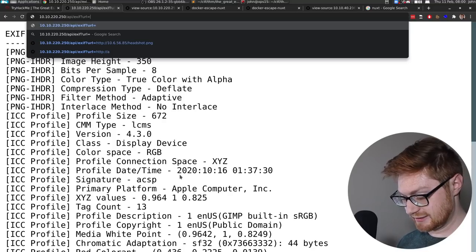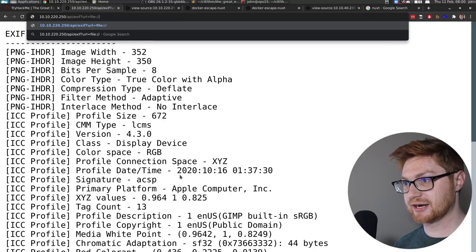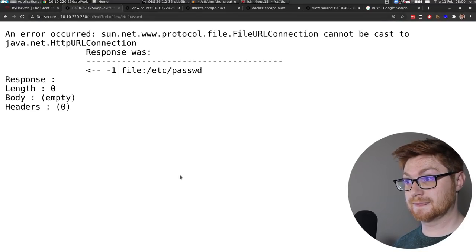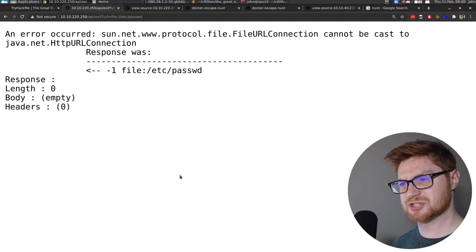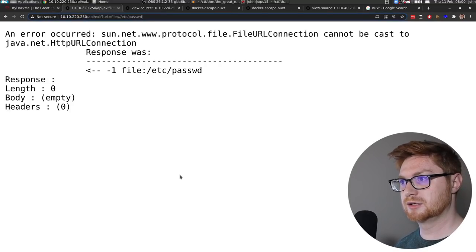Okay. Can I request locally? How about that? File etc password. File URL connection cannot be cast to a java.net HTTP URL connection. Sun.net protocol? Why can it not be requested?